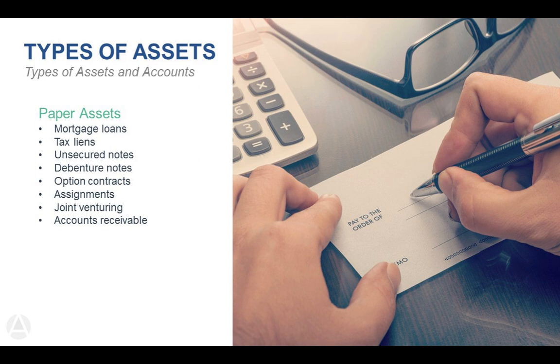Joint venturing, we do see a lot of that. So if you're not familiar with that term, basically lending money on a project and not only receiving the interest back on the loan, but also a portion of the upside once the property is sold, and then accounts receivable. And again, these are just examples to give you ideas of what we're seeing people invest in, and maybe to give you an idea of what you might want to invest in as well.